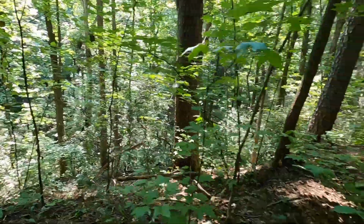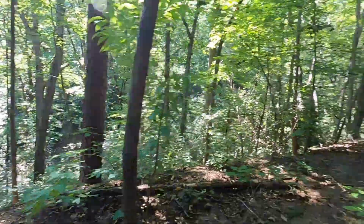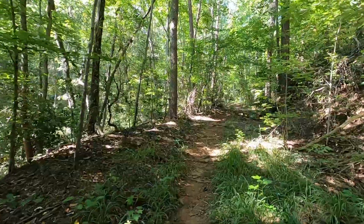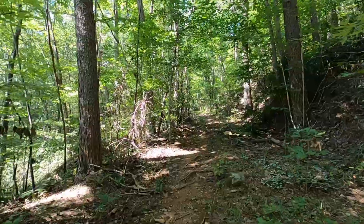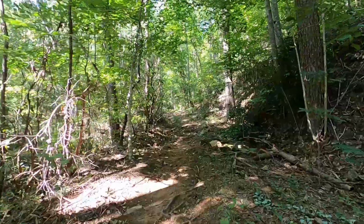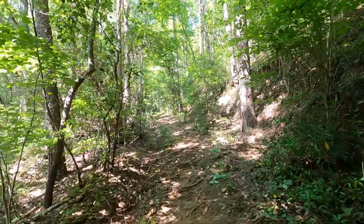Some cascading going on down there. It's a shame the trail doesn't take us that way. We're still making our way up. Up to our turn. Climbing steadily, but by no means steeply.